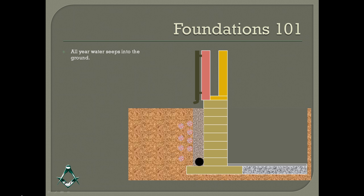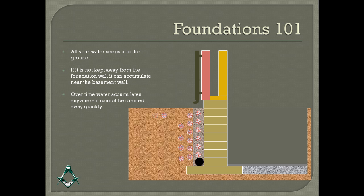Now, obviously over the years the water actually seeps into the land from these troughs, downspouts, rain, and this water, if left unchecked, will gradually move towards the foundation wall. If the foundation wall's porous, then you'll see it on the inside in the basement. Over time, obviously, the water will accumulate anywhere it doesn't drain away, so it will sit on the top of the soil, down the sides of the foundation, in the backfill, which is okay until the temperatures drop below freezing.